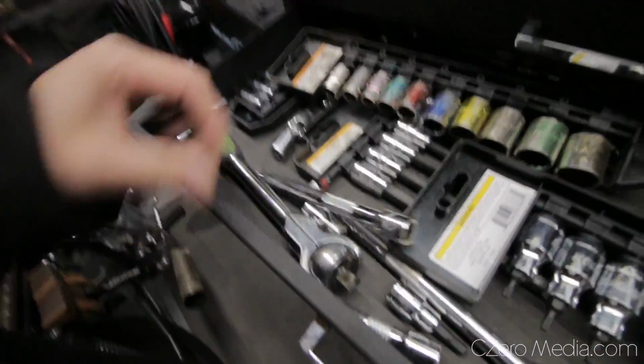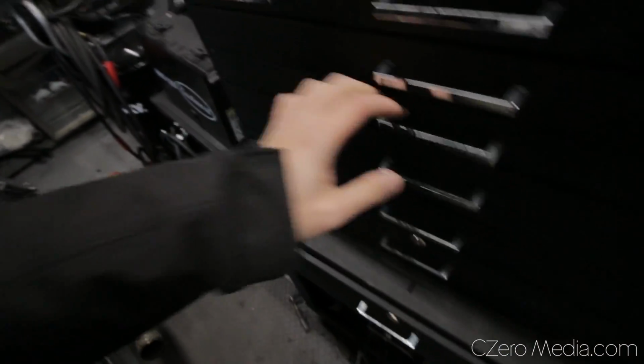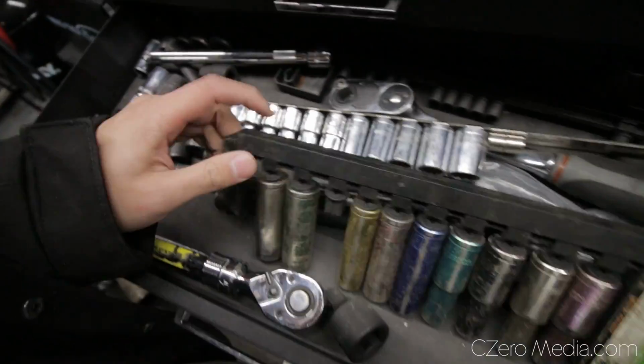Couple extensions as well. You know, you got the long ones, small ones. Got the swivel extensions. Those come in handy too. And here I got the bad boys, the 1/2-inch ratchets. These are basically as big as they come.